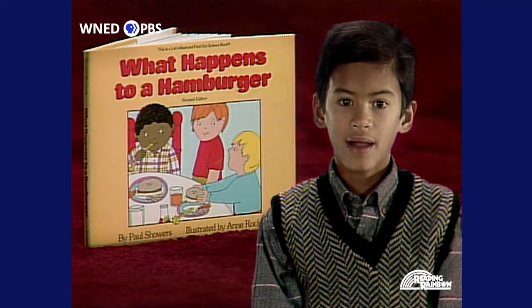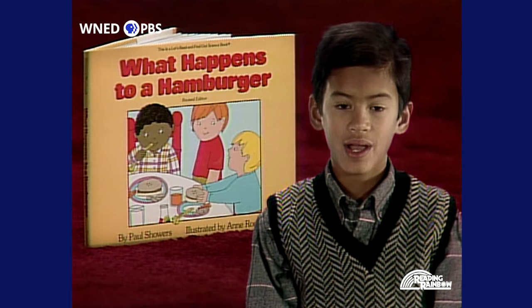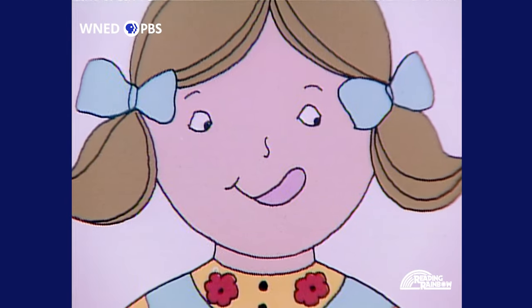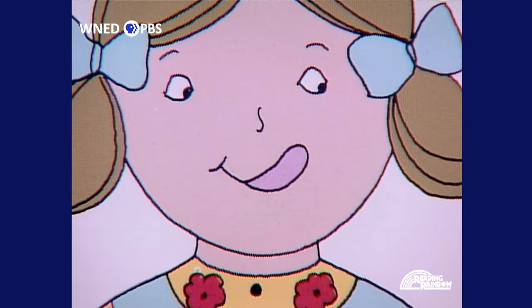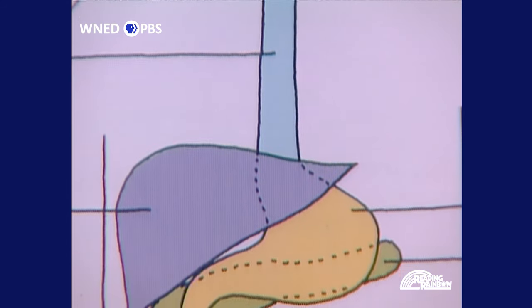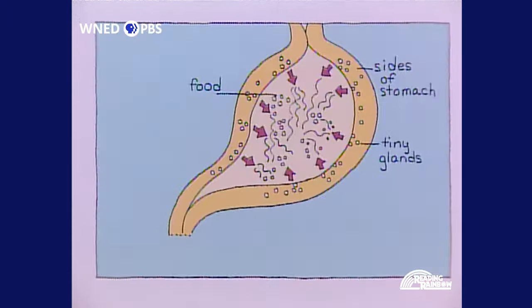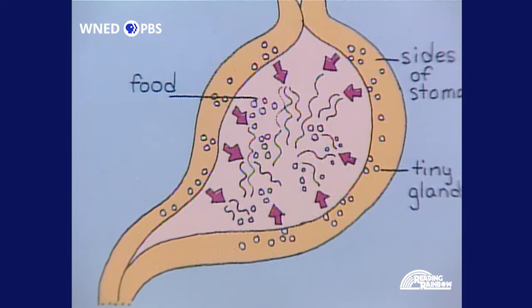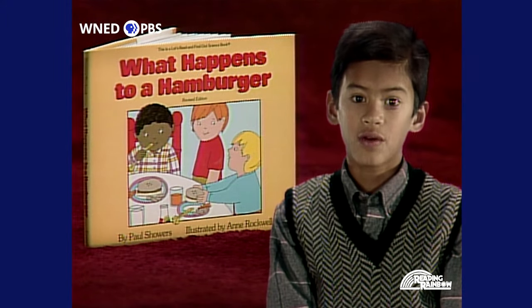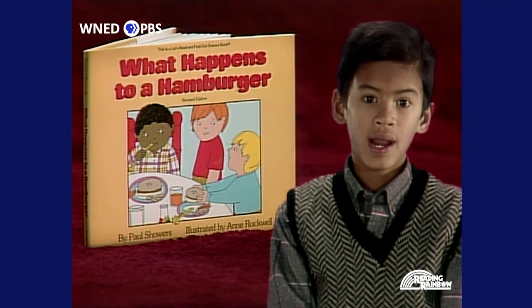Hi, I'm Cameron. Have you ever wondered how food travels through your body? Well, in this book called What Happens to a Hamburger, you can find the answers to some of your questions. Digestion begins in your mouth. It starts when you chew your food and continues after you swallow it. It goes down a tube called your esophagus, then it arrives in your stomach. When the food turns into a liquid, it's really yucky. I think you'll really be amazed when you discover how hard your stomach works. So the next time you eat something, think about what happens to a hamburger.